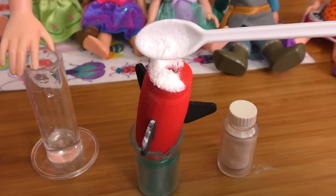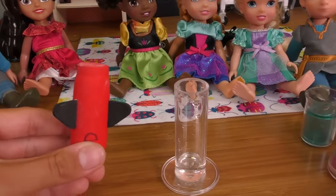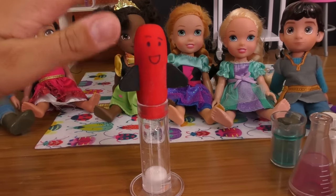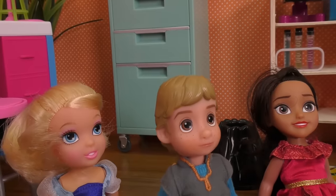This is gonna be so fun. I can't wait. When is it gonna fly? Patience. This is gonna go by very fast. Here we go, guys. Once I put it in, it's gonna fizz. It's coming. I can see it. Oh, that was so big. I loved it. Oh, that went by so fast.